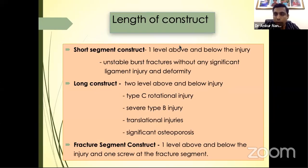So there has been a lot of talk about how much instrumentation needs to be done, what levels need to be instrumented. Classically, we have been talking about short segment fractures, short segment constructs, wherein the screw is put one level above and one level below the fractures. But we know there are high failure rates with it in certain classification types.